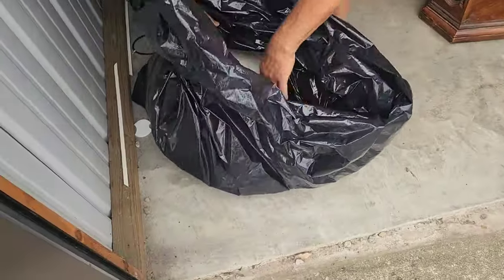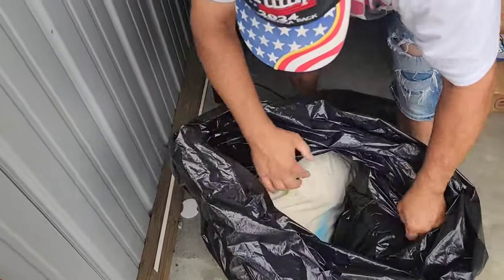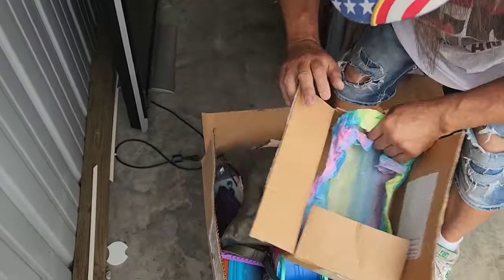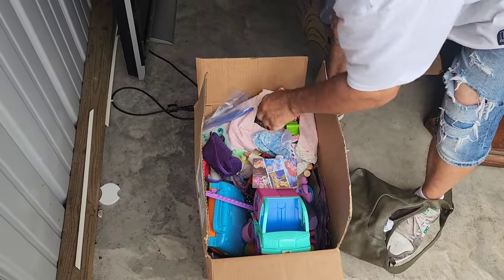Got here. It's a pillow. It's a blanket. It's a pillow and a blanket. There's something scrunchy in there. Oh, it's Christmas bulbs. Some of the ornaments might be in there. So we got some Christmas. Paper. All right. We'll look in the purses in a minute.